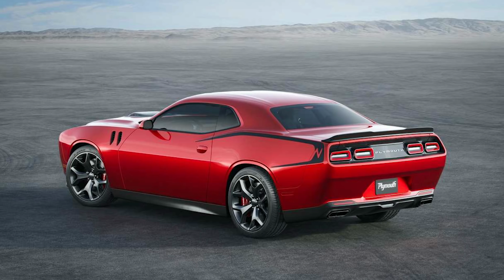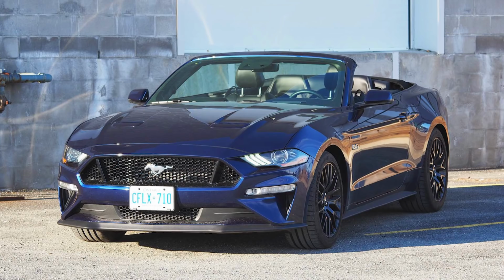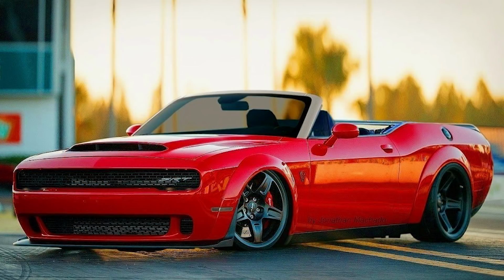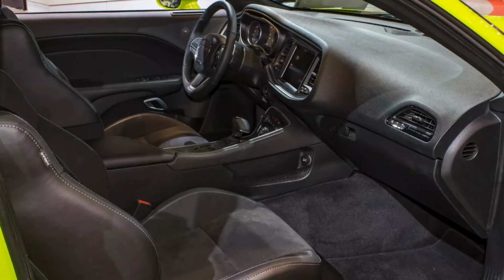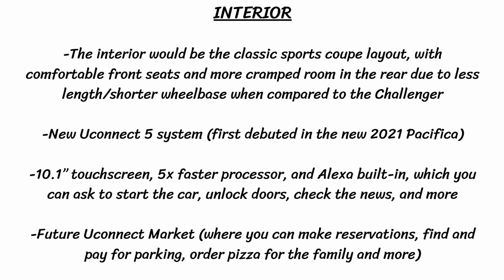Another disadvantage of the Challenger is that it's only sold as a coupe, while the Camaro and Mustang offer convertibles as well, so you have to think the Cuda would have some type of drop-top option alongside the coupe. The interior would be the classic sports coupe layout, with comfortable front seats and more cramped room in the rear due to less length and a shorter wheelbase when compared to the Challenger. Otherwise, I'd expect it to look similar to the inside of the current ones.